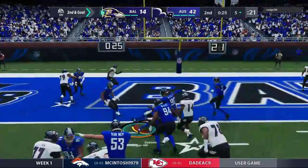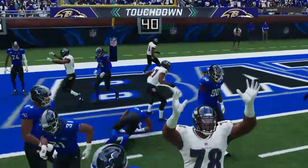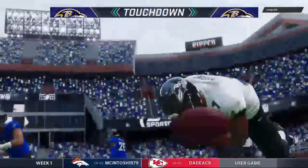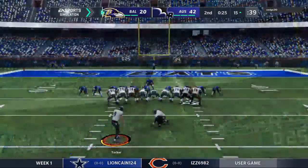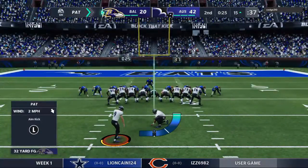They go back to the ground with Dobbins, and he is into the end zone for a Baltimore touchdown. Touchdown. A 5-yard touchdown run. And the Ravens cut into that lead.